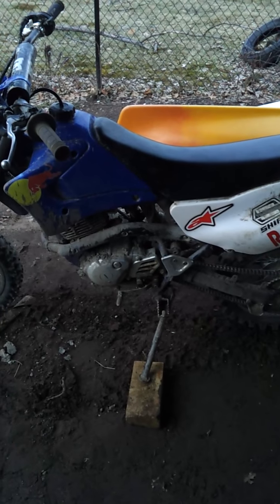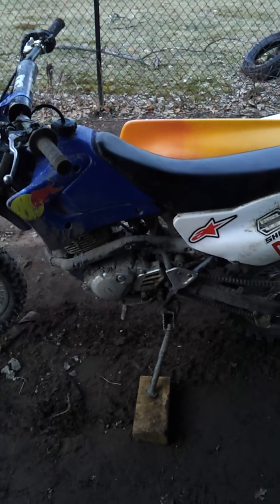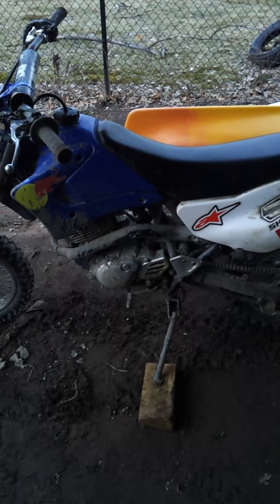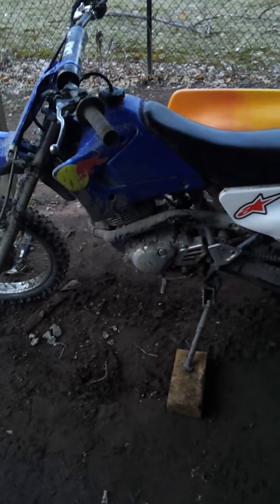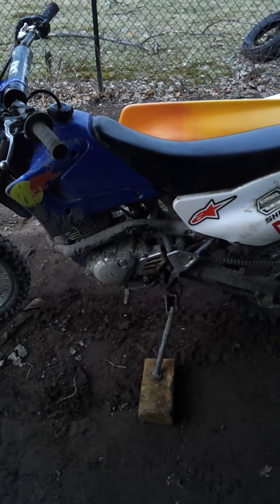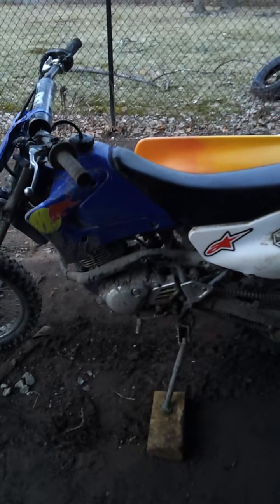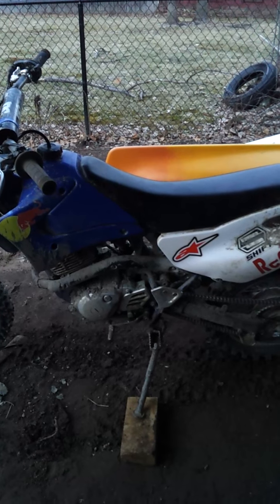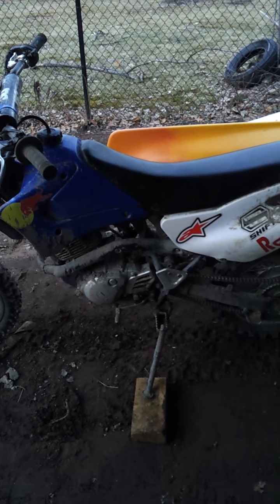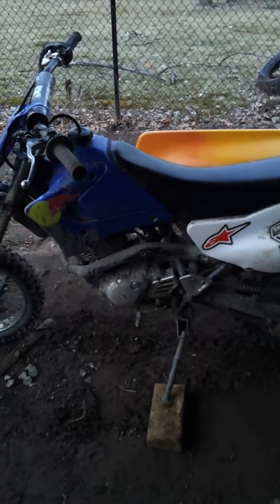The YZ85 is lighter. Its overall top speed is faster and it has better suspension. This bike, because it's a 4-stroke and it has that exhaust on it, sounds better. It will come off the start faster because it has more torque than the 85, but it is heavier. So those two are comparable. They both have their pros and their cons. I think the top speed of this bike is 55 miles per hour. Top speed of the YZ85 is like 65, something like that.